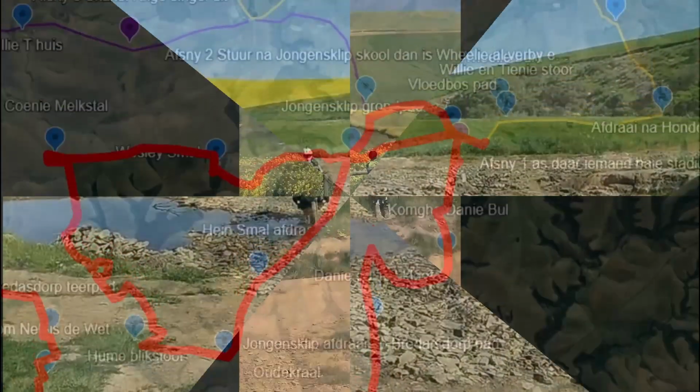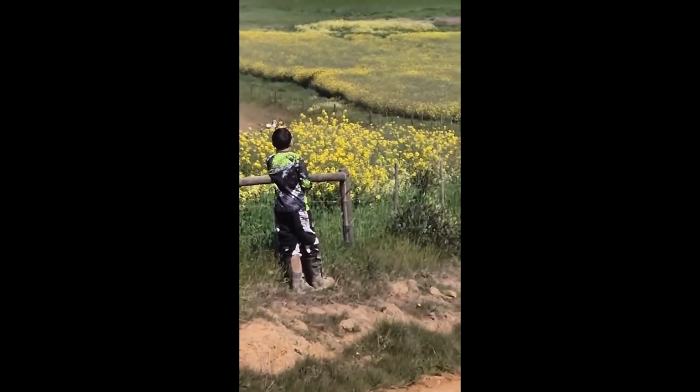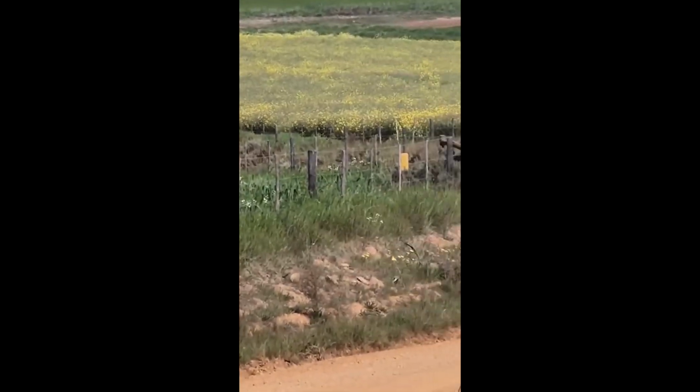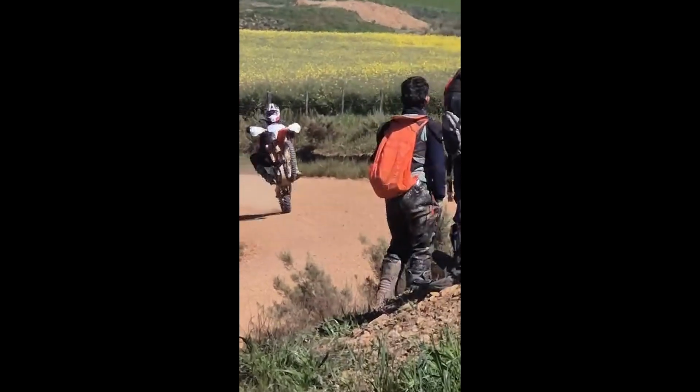I'll have to make sure that this was the wheelie competition. Because we did the extra loop, we missed most of it. No, we just got the tail end of it. This is some of Hein's video footage that he gave me. But some of these guys know what they're doing.